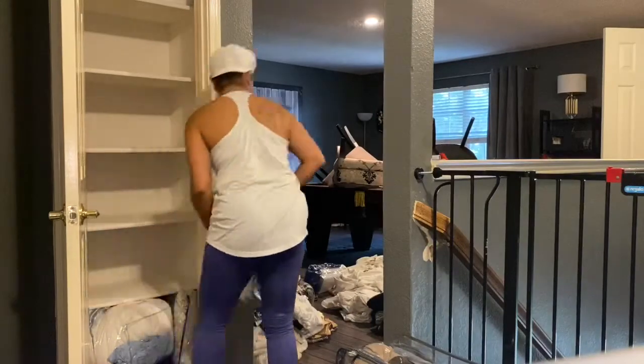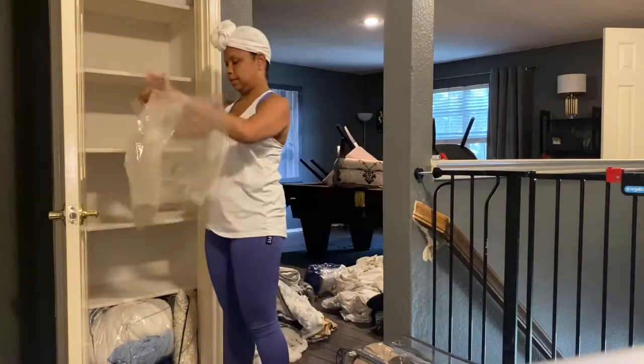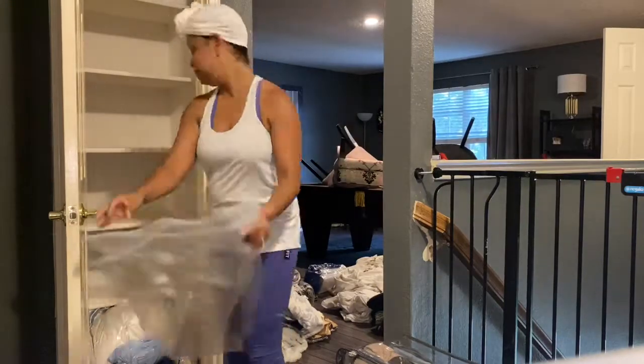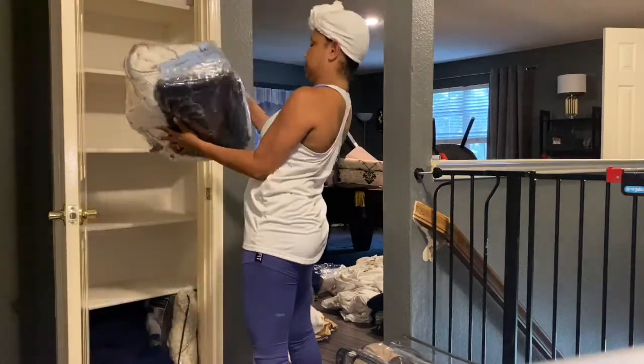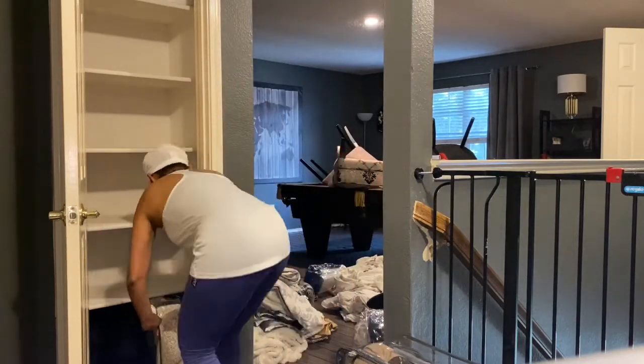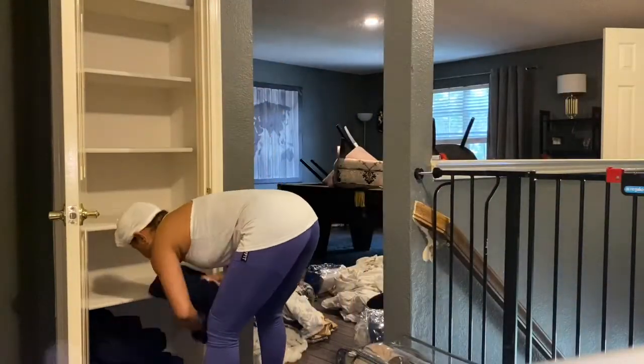I love to save and reuse plastics and glass. How about you guys? Do you save anything for future reference? Sometimes I'll save it and I don't even know what I'm gonna use it for. But I just try to help out the environment and reuse some things. So what about you guys? Leave it in the comments below. What do you always save?